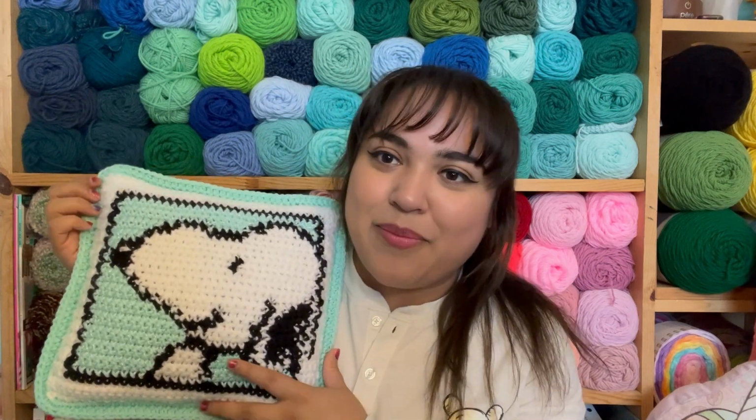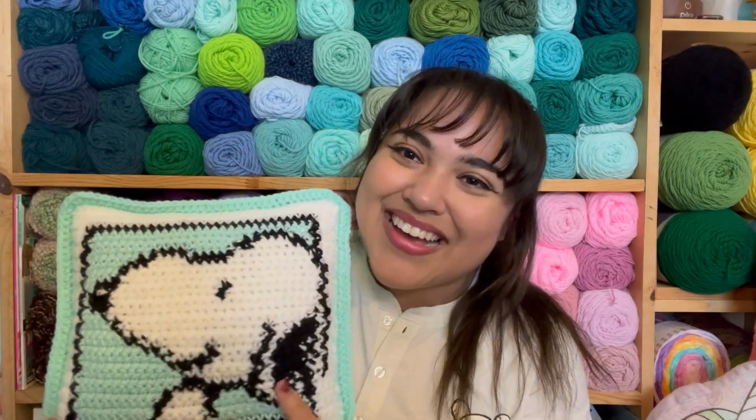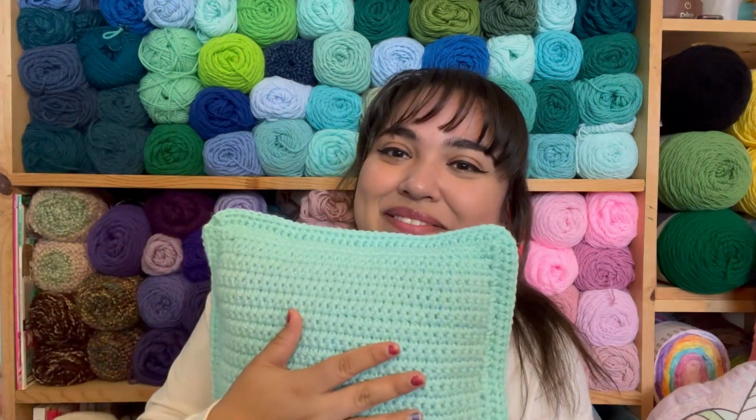For the border, for putting them together, I just single crocheted, and then I think I half double crocheted around. So yeah, I'm really excited. I love it. I really do.